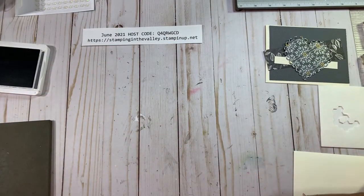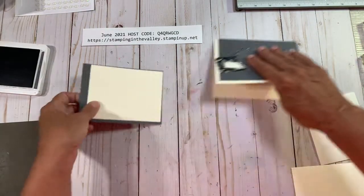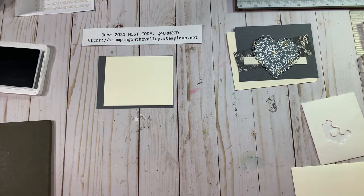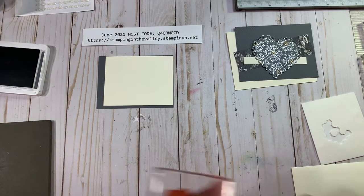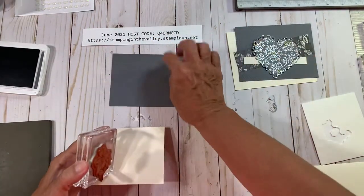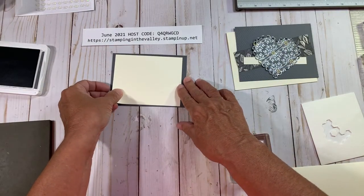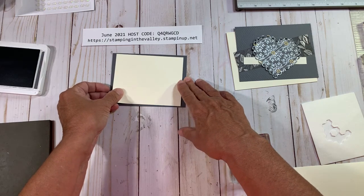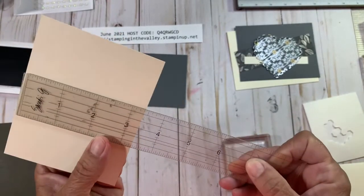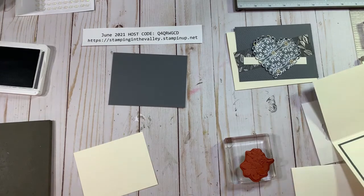Okay, now let's go ahead and bring our card in right here. And let's start with the inside of the card. And we're going to stamp our flower again on our Very Vanilla. Now this piece is 5 by 3 3/4, and that looks a little off. This should be 4 3/4 by 3 1/2. Let's see. I thought so. That's a 4 1/2. Let me get another piece of Very Vanilla. That looked a little off to me.